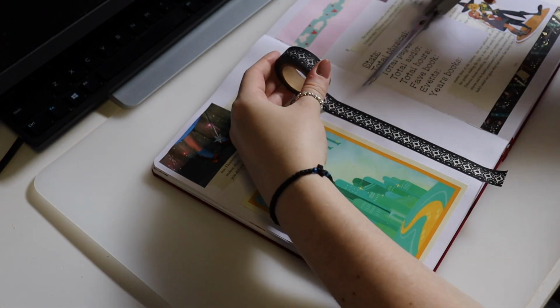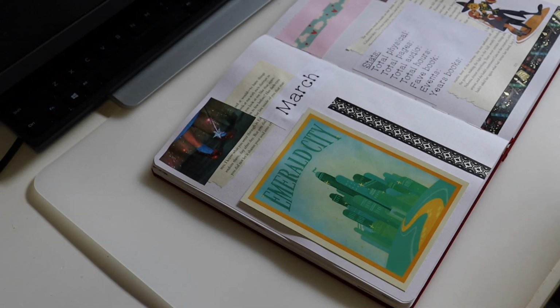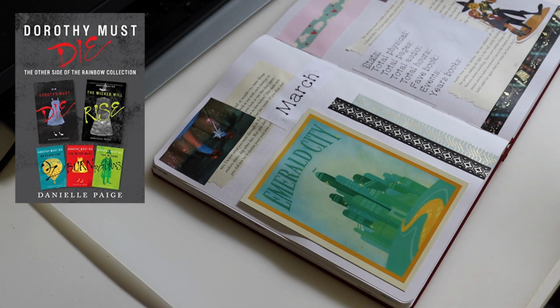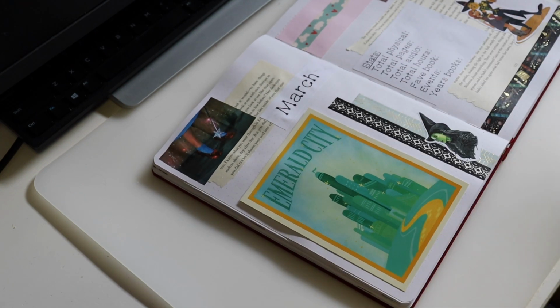Dorothy Must Die by Danielle Black is another retelling that I really love and is actually based on The Wizard of Oz as well. It's a series. I think there might be 4 books in total. And I do own the second book, the sequel, but I haven't read it yet. Doing this spread for this month though is definitely a sign that I should pick that up.